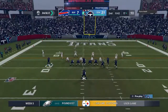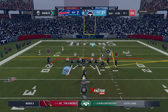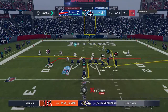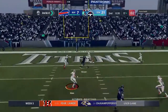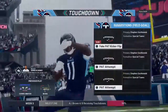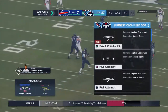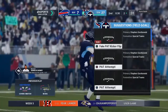This will be the 8th play of the drive here. 3rd and 4. Let's go. Now it's Jackson. That'll be caught by Brown. Touchdown, Tennessee. A.J. Brown with his second touchdown here in this first half. And the Titans are going to add on to their lead.